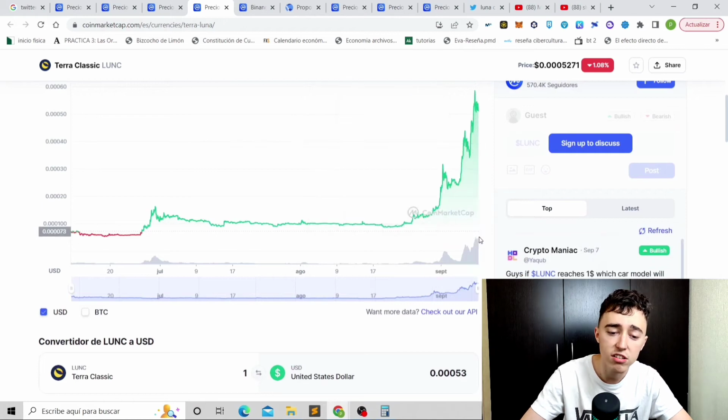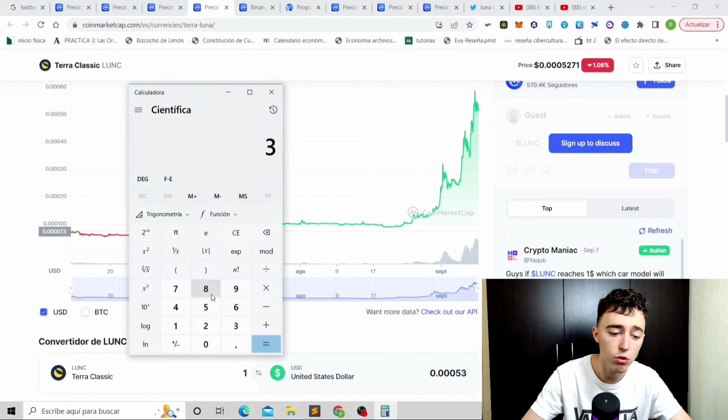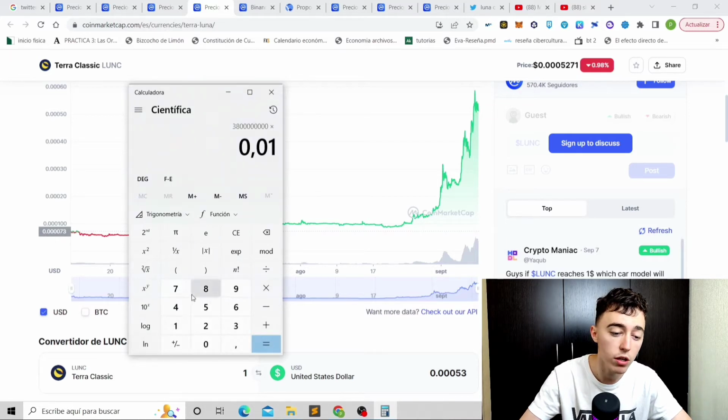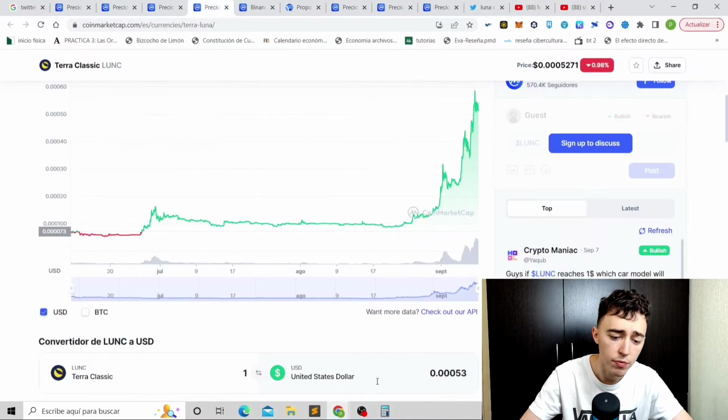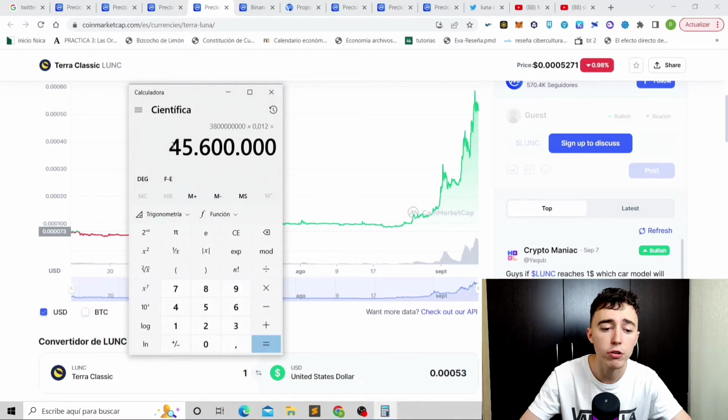So right now you can see that yesterday, for example, the volume for 24 hours was $3.8 billion. This is $3.8 billion, okay? So if we put a tax of 0.015%, if I'm not mistaken, it's 0.15 or 1.2, okay. So if we put a tax of 1.2%, basically every day you're burning 45 million Luna, which obviously is great.